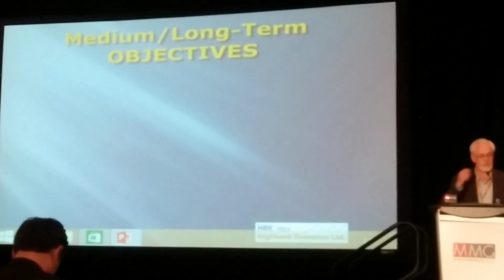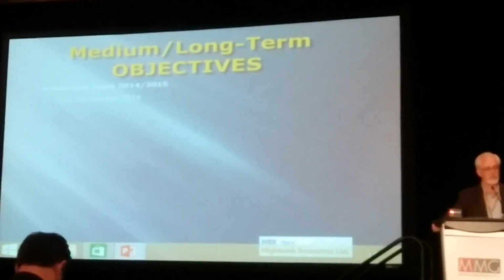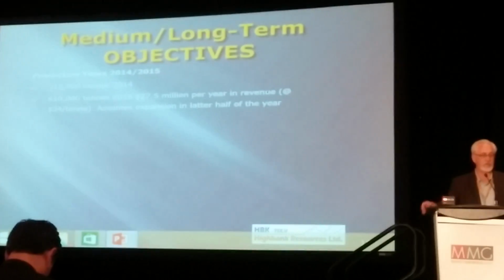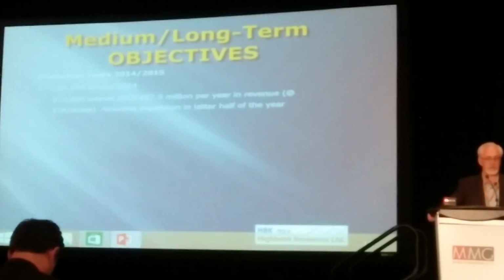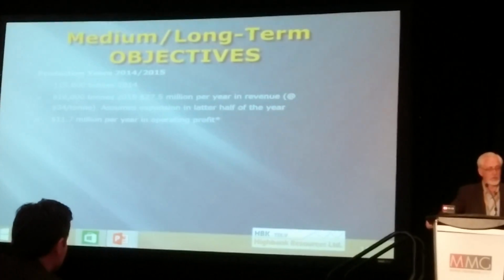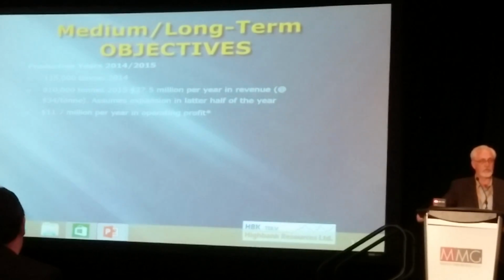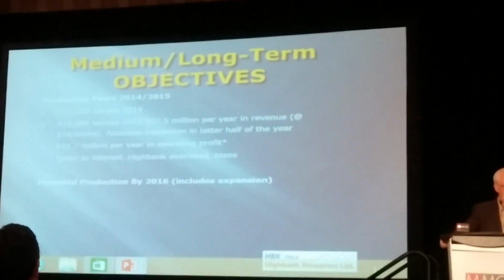Our long-term objectives through 14 and 15, obviously 115,000 tons this year, 810,000 in 2015. So you're looking at $27.5 million per year in revenue at about $34 a ton. $11.7 million in operating profit in the first full year is an impressive figure for a junior mining company.